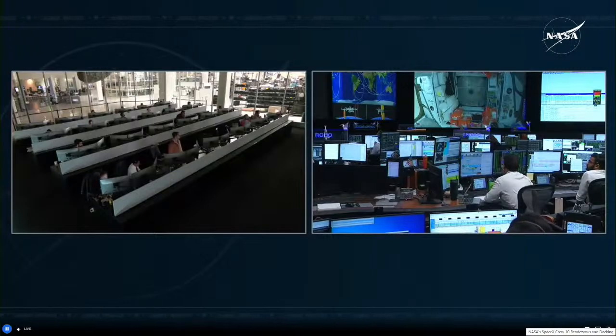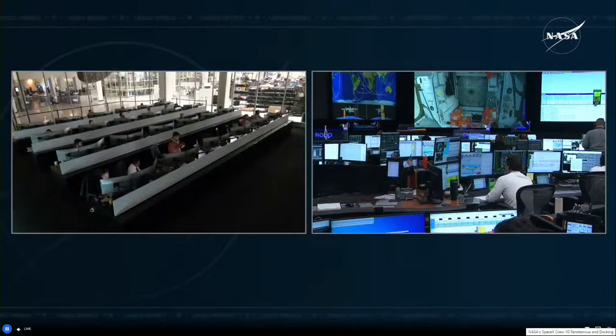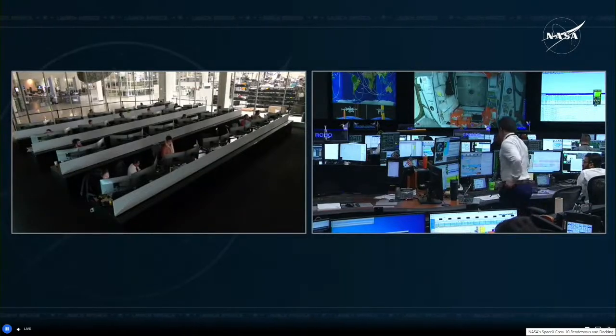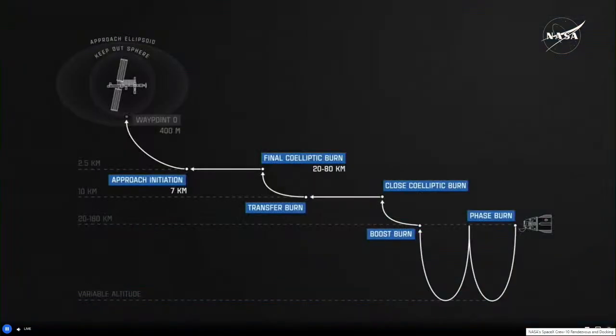They'll also activate and test out a number of systems on Dragon, including the bidirectional communications with the station using the C2V2 system. Now, C2V2 stands for Common Communications for Visiting Vehicles. It basically sets up a data stream from Dragon to the station, giving another path for Dragon telemetry to come to the ground, and also providing an additional command capability to astronauts aboard the station. And that brings us to essentially where we are now.